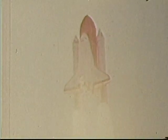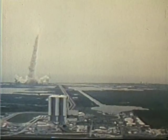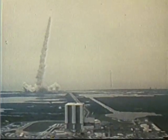By the time we get to 19,000 feet, we'll be at Mach 1. And amazingly enough, by the time those solid rocket boosters complete their burn in 2 minutes, we're about 25 miles downrange, about 160,000 feet above the Earth, and traveling at 5.5 times the speed of sound. Here you can see the tremendous amount of flame and smoke and fire that come out of the solid rocket boosters, trailing several hundred feet behind the orbiter as we're accelerating ever more rapidly.